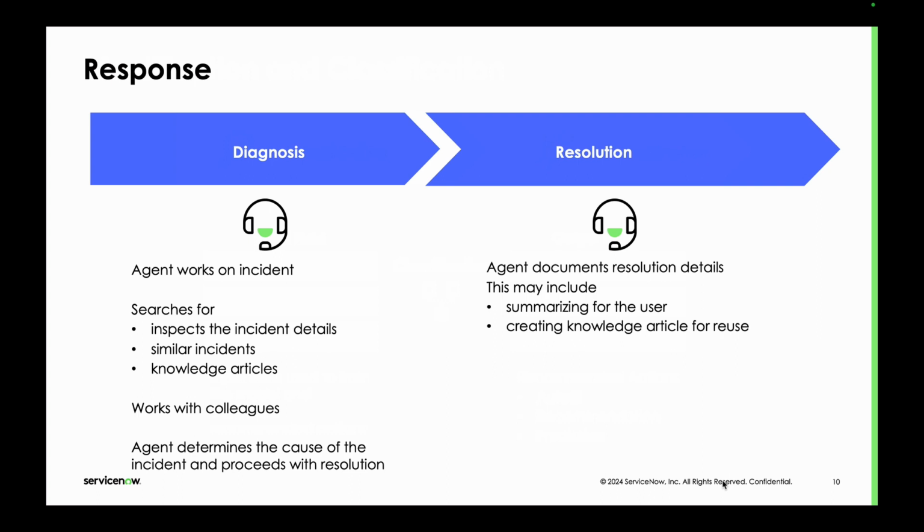So you can see here the agent works on an incident, and they're going to use a range of different sources to help them in the diagnosis. This can be knowledge bases, similar incidents, looking at the details supplied, working with other colleagues, and ultimately using this collective information to determine the right steps to resolve. And when they're resolving, they're probably doing some other actions. They've ultimately got to keep the user informed of what's happening, so that the user is confident that something is being done. And they might also do things like create a knowledge article for reuse, so that again, building that collective understanding speeds up any recurrence of similar incidents in the future.